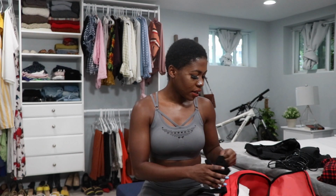So that's that. The next item that I'm going to show you are my gym gloves. So I always have gloves in my bag because when I'm lifting heavy weights, I like to have gloves on because my hands are so sensitive. I like to use gloves because I don't like my palms feeling rough and, you know, not female-like.